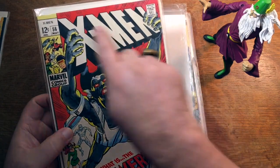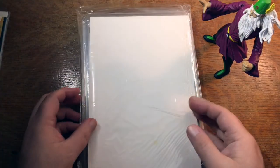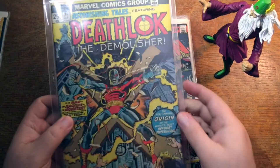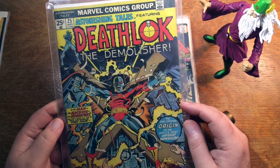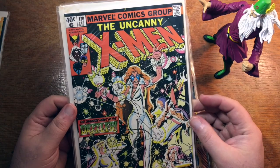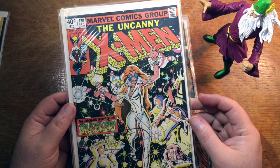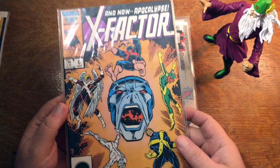Here's X-Men 56. Great issue where they incorporate the logo, which was fairly uncommon in those days. That's just a random bag and board with nothing in it. Astonishing Tales, first appearance, I believe, of Deathlock. Deathlock the Demolisher. 130, some Dazzler action. Did she first appear on 129? Or is 130 her first appearance? Maybe she had a cameo in 129. I can't really remember. X Factor 6, First Apocalypse.